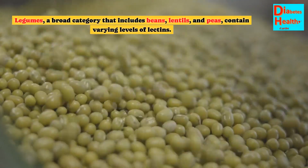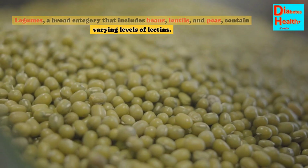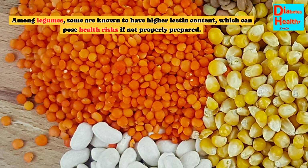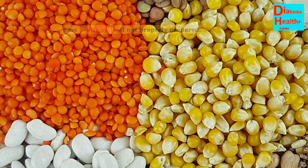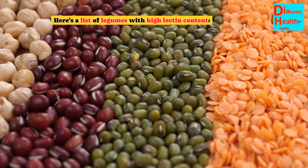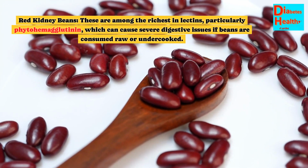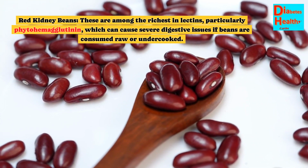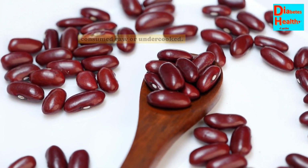Legumes, a broad category that includes beans, lentils, and peas, contain varying levels of lectins. Among legumes, some are known to have higher lectin content, which can pose health risks if not properly prepared. Here's a list of legumes with high lectin content. Red kidney beans. These are among the richest in lectins, particularly phytohemagglutinin, which can cause severe digestive issues if beans are consumed raw or undercooked.